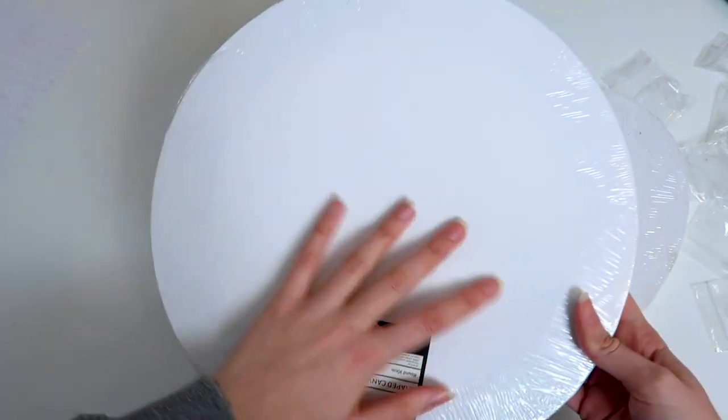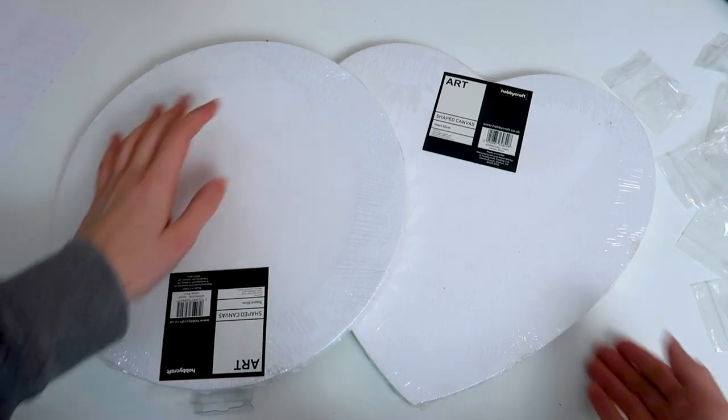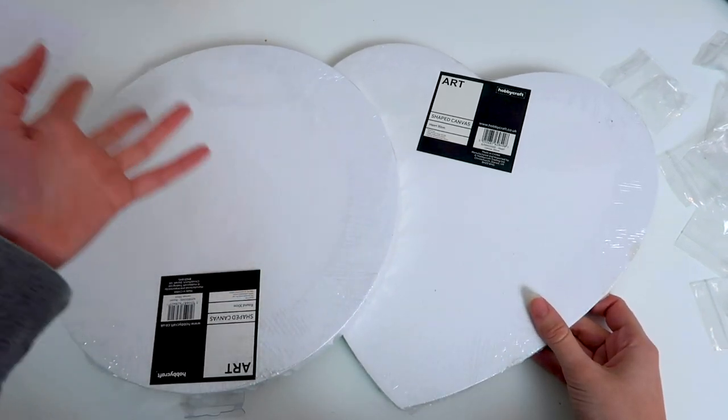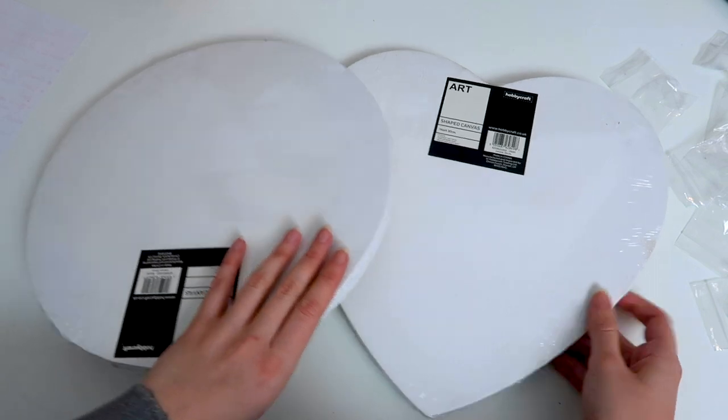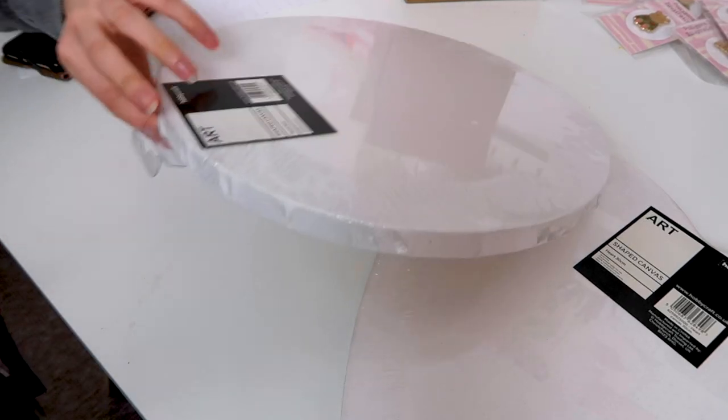I'm not 100% sure what I'm going to paint on them yet, but they're really nice, interesting canvases, and at the moment I haven't got anything else to paint on because the shops are shut, so I have to make do with what I've got. So, yeah, this is what I'm going to be painting on.